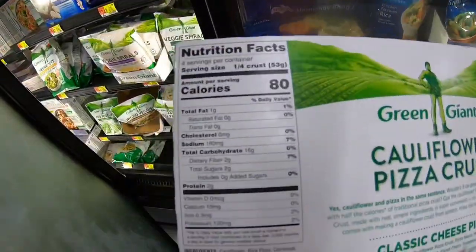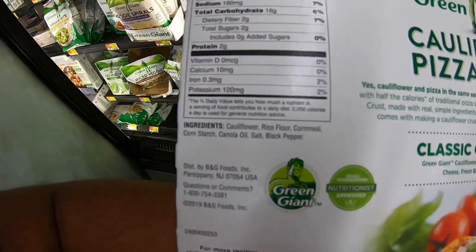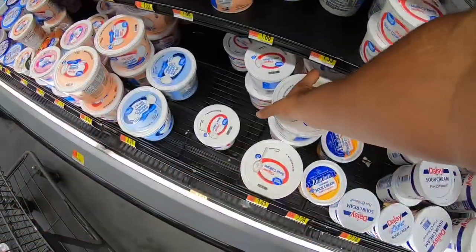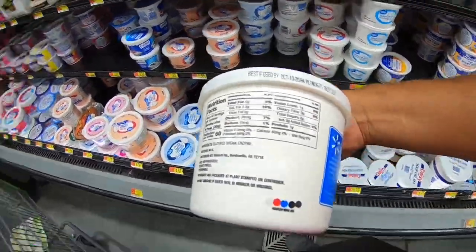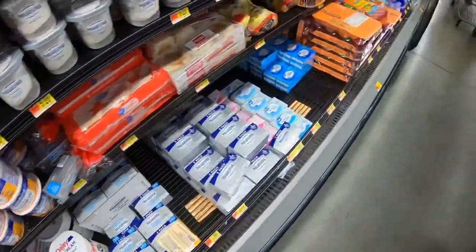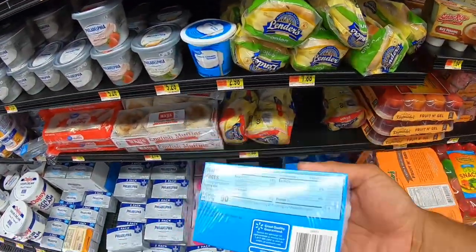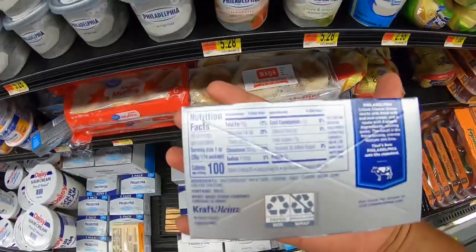Guys, this is new. Cauliflower pizza crust, 16 grams of carbs though. Cauliflower, rice, flour, and cornmeal, and cornstarch. What? No, this is terrible. I'm going to pick up some sour cream. This one only has one carb, that's really good. And just because we're here, I think we're going to pick up this 2-pack of cream cheese because we're going to be running a little low. 2 carbs here, I don't know. Sometimes. Yeah, see, less than one carb. Going to go Philly.